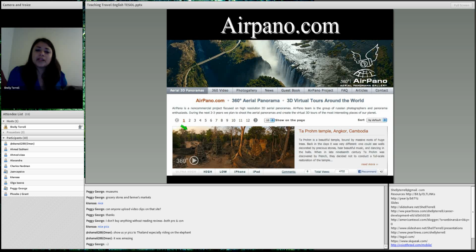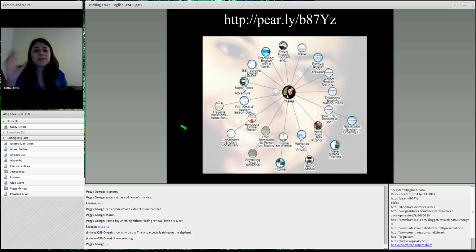Airpano.com allows you to see 360 views of things. So when you look up, for example, Paris or something like that, it looks like you're there in 3D. It gets real live footage of different types of places around the world, and it walks you through them, and it tells you the history and things like that.